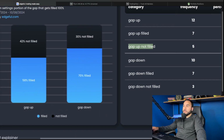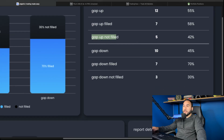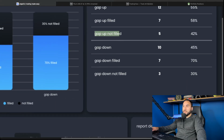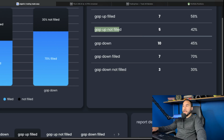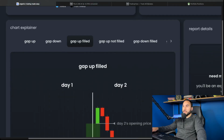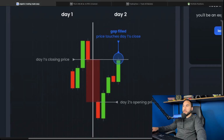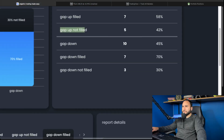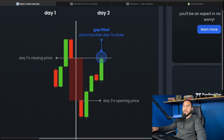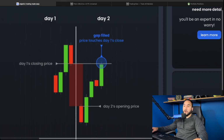And yeah, this is very valuable stuff here, guys. And if we look at the gap down, 45% of the time, 10 times, it has gapped down. And the gap down filled, let me show you this. Gap down filled, I think it was, let's see here, 70% of the time. So 7 out of 10 times, guys, the gap down filled. So that means essentially, day one on the left, we closed whatever price that is. Then we gap down the next day.